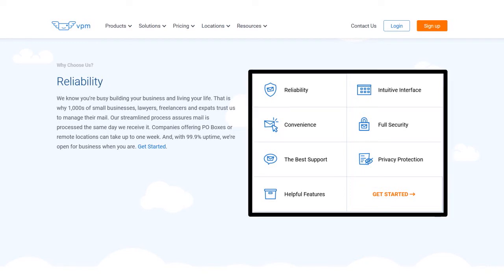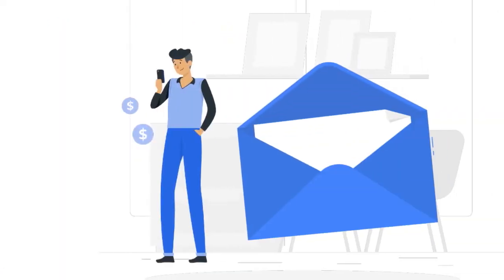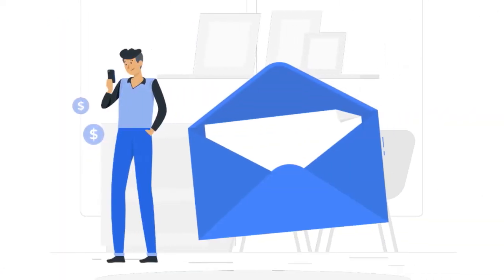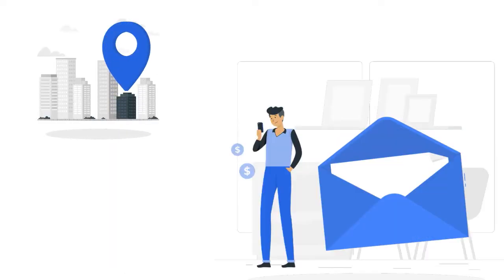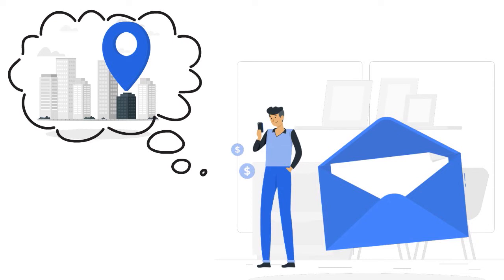And one thing they really add that we love here is that they provide a free registered agent service. Oh yeah, Virtual Post Mail is one of the few that does that. And so you can combine your virtual mailbox with their free registered agent service for a comprehensive business mail solution. This is really good.